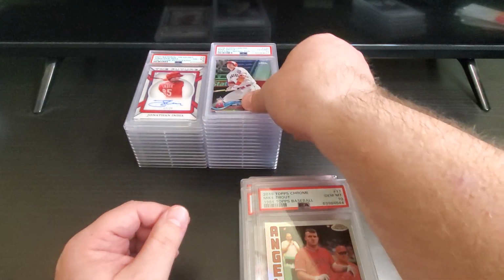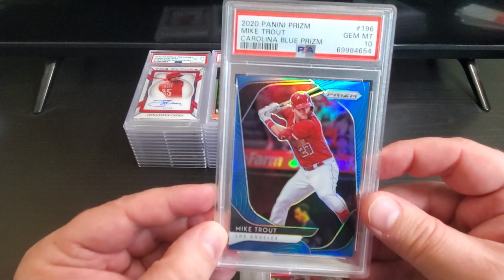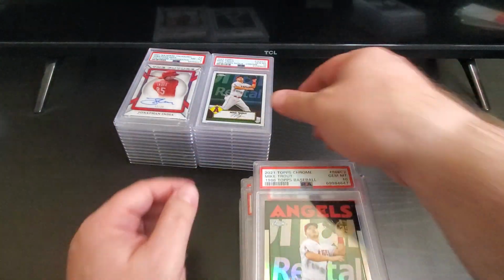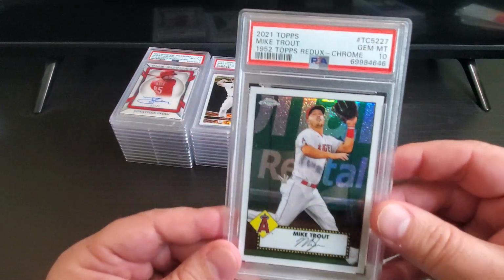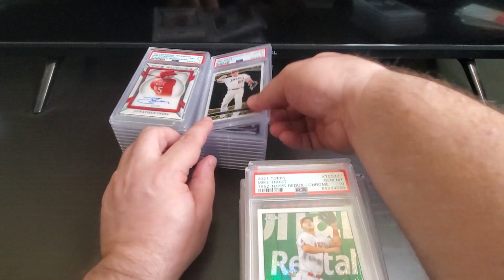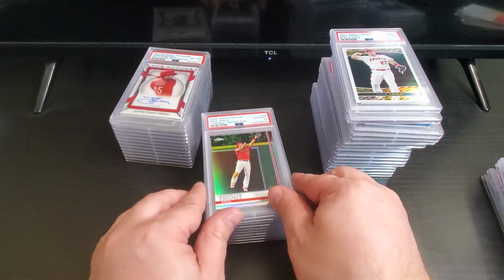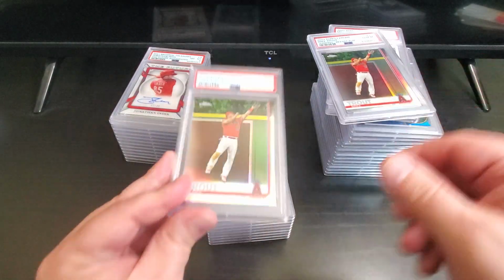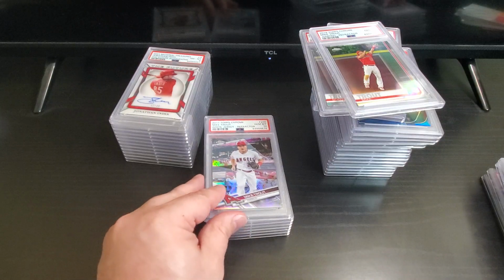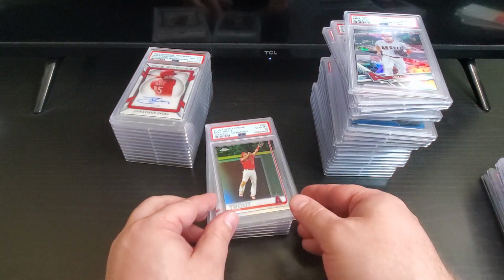This was a 50 card order. I want to say there's like 35 Trouts. Kind of one you don't see every day. Really like this card. Probably gonna put together that set. That's our stack of 10s, Trouts. Some of these are doubles, but some of them are unique. A few of these weren't in my last Trout order. But a lot of them were.